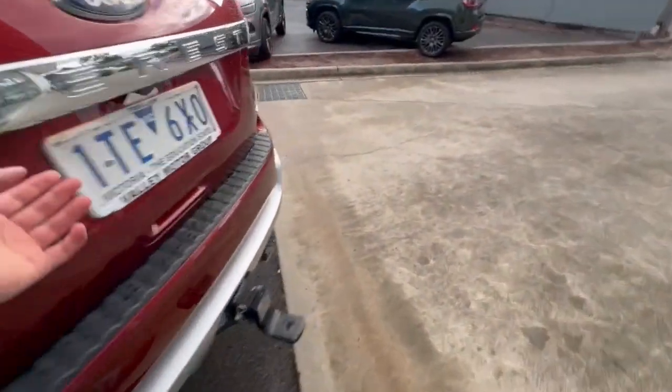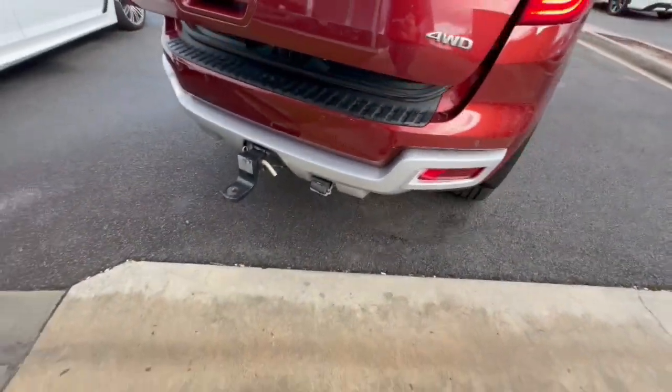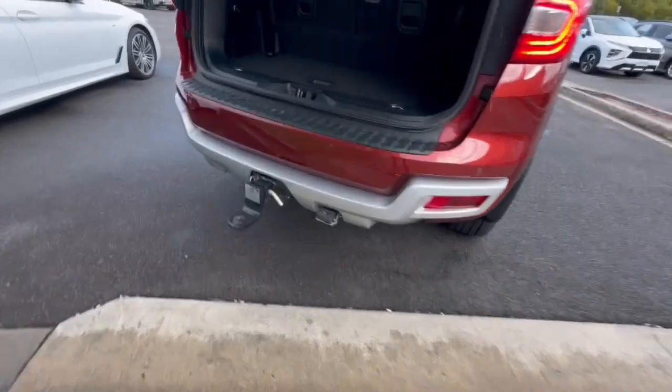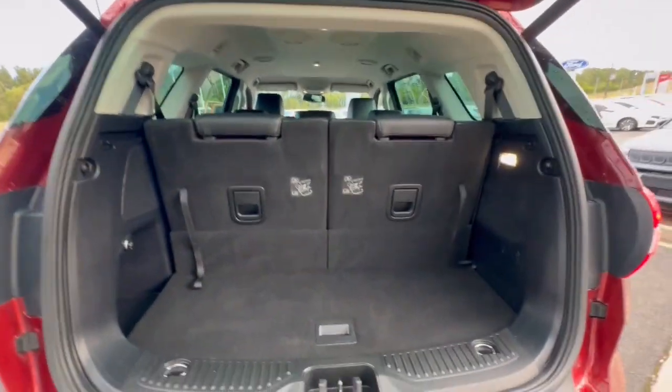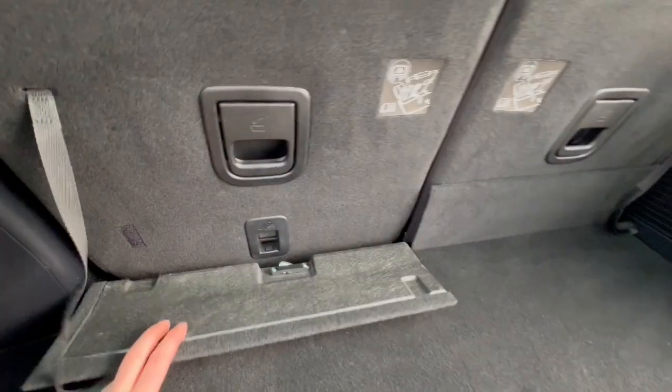Around through the back, you got your tow bar. It is a heavy duty tow bar there as well. And these ones do have 3100 braked towing. Child restraints hidden just underneath here.